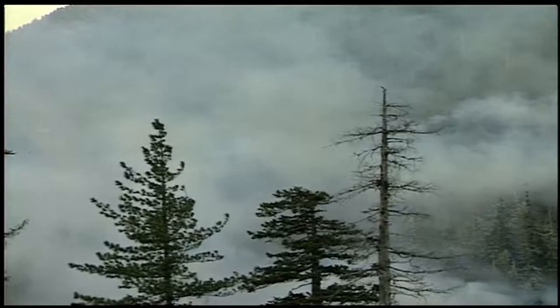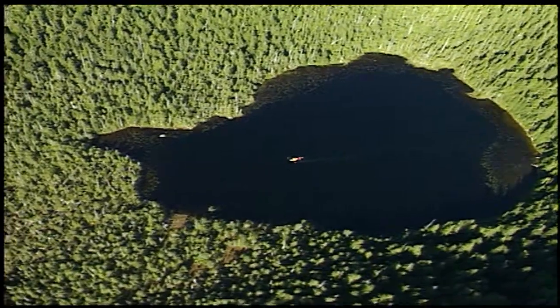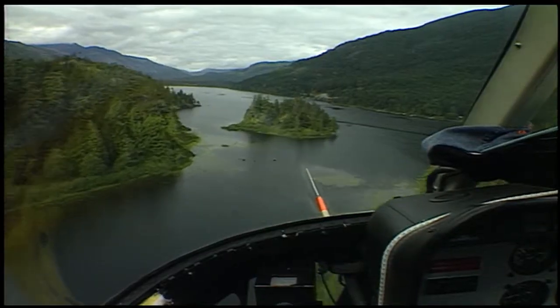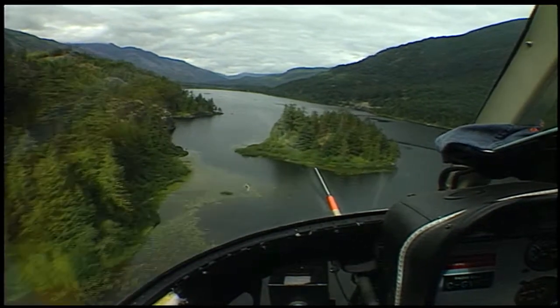Each helicopter is always ready. They carry a water bucket and can dip from any convenient lake or river. They coordinate their efforts with the bombers once they arrive. Positioned at 4 strategic locations on Vancouver Island, Ladysmith, Campbell River, Gold River, and Sprout Lake, the helicopters efficiently patrol a huge territory.